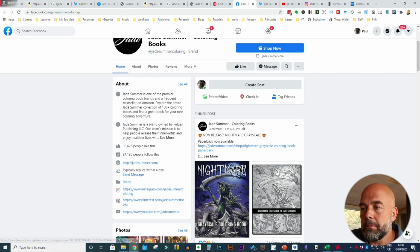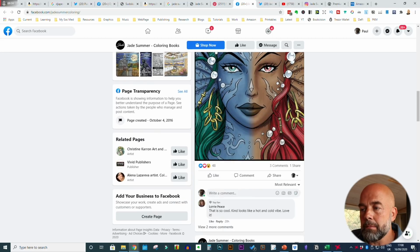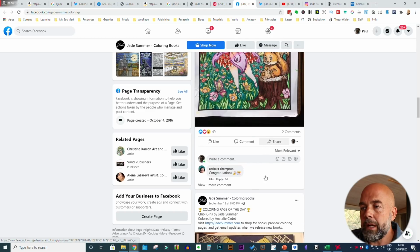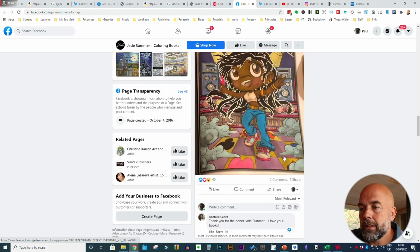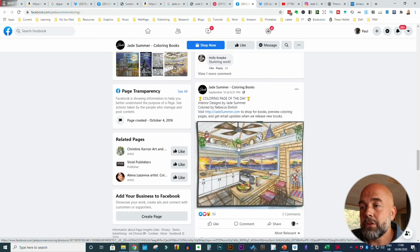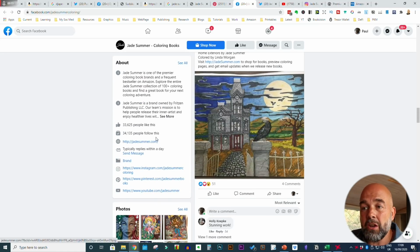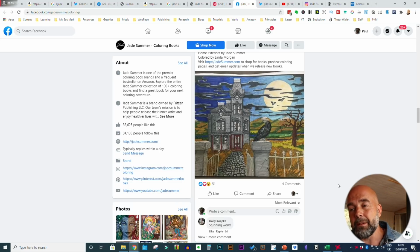So this author has a number of posts here. They seem mostly to be around her colouring books, but she's shown these colourful pictures. I presume that she may have coloured them in herself, and she's also had people submit pages that they've coloured, which she's published here. And as I remember, yes, she's got 34,000 people who follow this page. So that's a big audience.